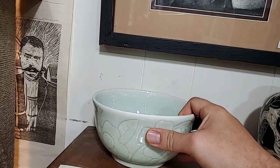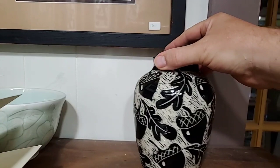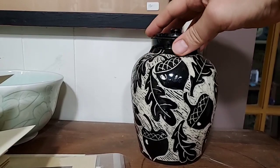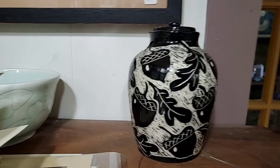This is a little ginger jar. Lately in printmaking, I've been doing a lot of imagery with acorns and oak leaves. So, speaking of crossing over between the different arts, this technique is real similar to printmaking, but it's in clay. It's a little different from printmaking. You do all the work, all of this is carving. And unlike printmaking, you only get one. So I'm not able to stamp more like I would with printmaking.